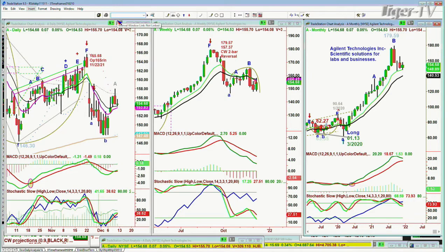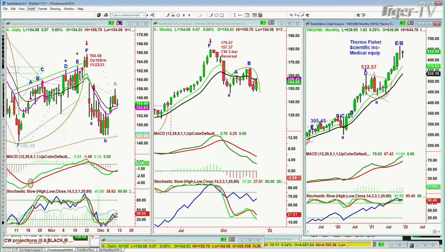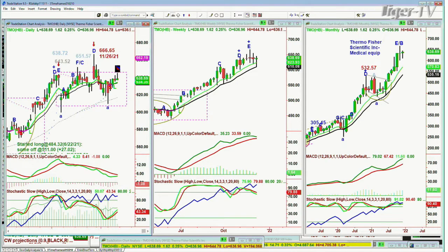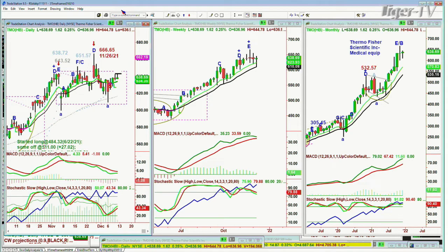The other thing is TMO, another one that we've got, Thermo Fisher Scientific. This is acting a lot better. I'd say I'd prefer Thermo Fisher TMO over A for a trade. But even there, this is a potential leg A to the upside. It could make that dreaded H pattern that we always talk about. So it's technical Friday. Let me show you what the dreaded H is.